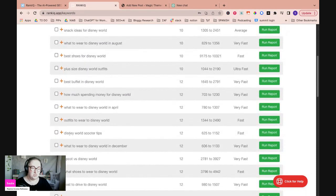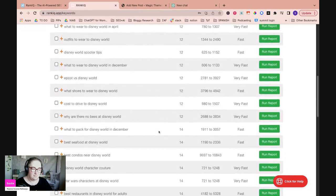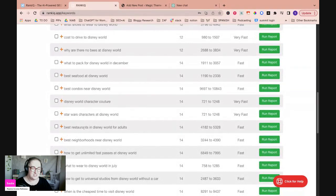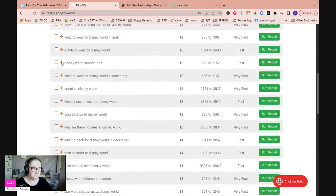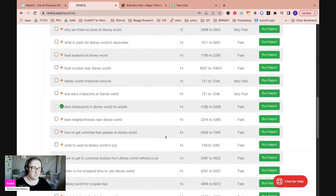Disney World scooter tips stands out to me because that's something that we are going to be writing about. But the traffic is pretty low. And that's okay, but I just want to keep looking a little bit. We have best restaurants in Disney World for adults. That's another one that I would use. So I can add this right here. Let me go back to the scooter. And so you can go through and decide what it is you're going to write about.